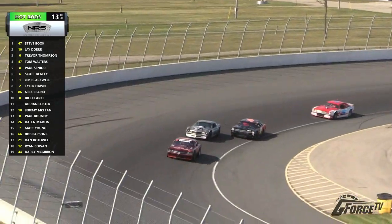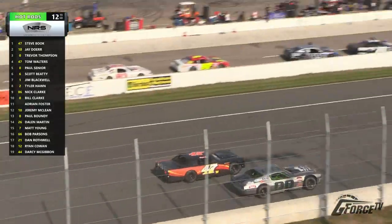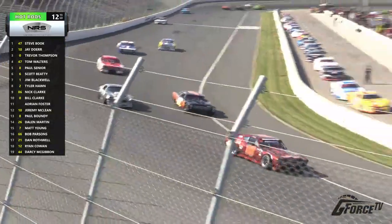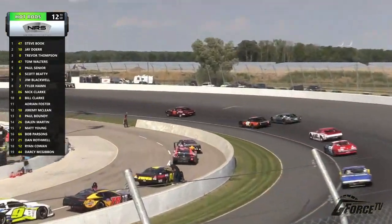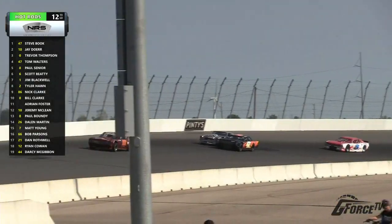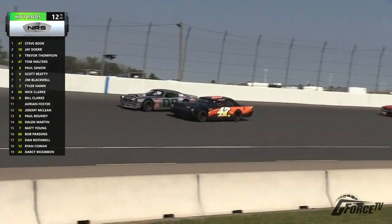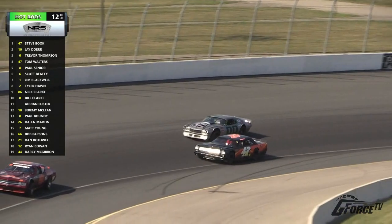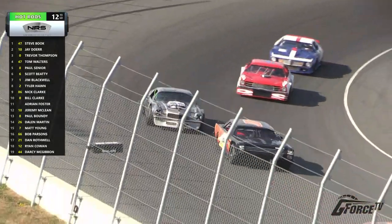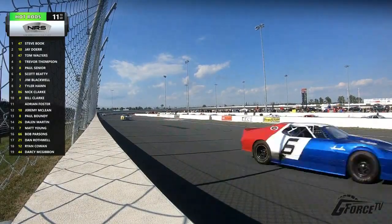And Thompson gets a little bit loose. That allows Walters to the inside out of 4. Yeah, he left the barn door wide open. Here comes Walters down to the inside looking for the third position. He'll kind of dog track it into the corner, got it a little sideways, and they stay side by side down the backstretch. Walters really took a low line into turn number 1. I'm surprised he wasn't right up on the driver's door of the Thompson 00, but he clears him in turn number 4, and let's see if he can close in on Jay Dewar.